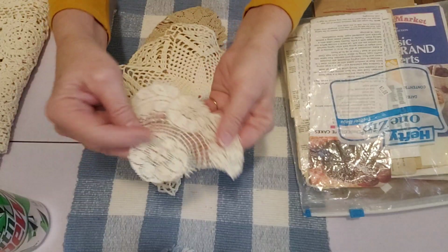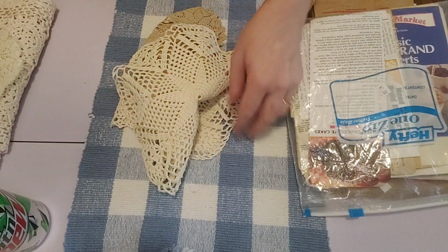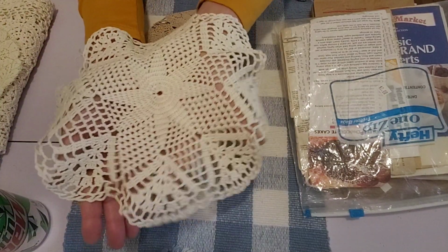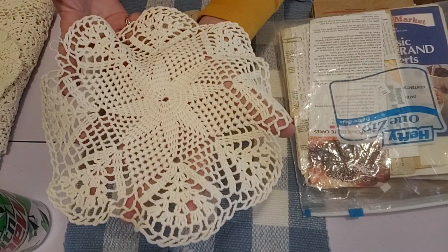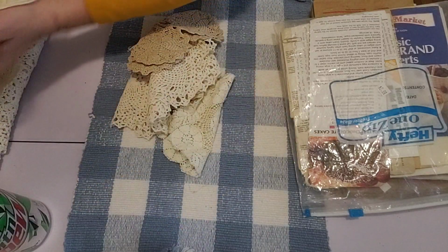But this is a piece that I've already been cutting up. I showed this in a previous video. It was a circle, a good size round doily. You can see that's really pretty, the edges, and this like a star in the middle. Just some really pretty crochet.